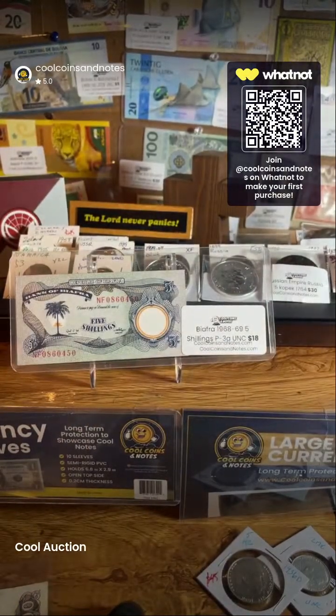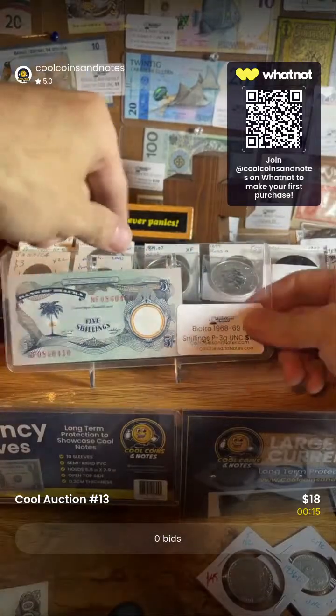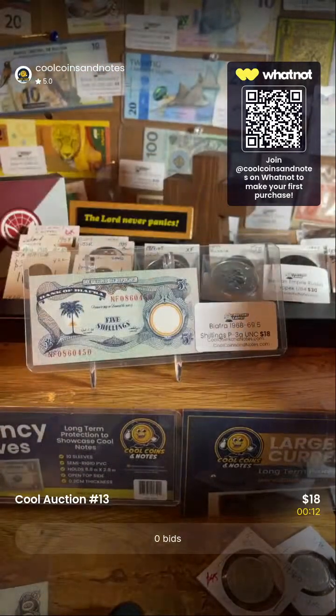Biafra. It's going to be a 1968 to 69, 5 shillings. Biafra.